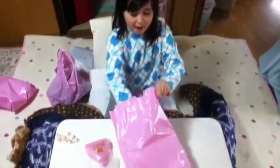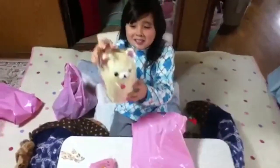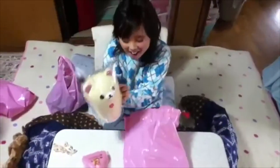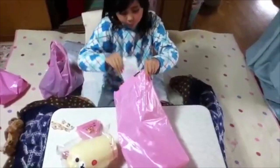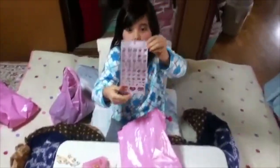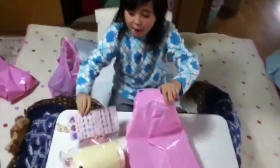So primarily there's stuff in here that's Rilakkuma. The thing my daughter opened first was a little container for a rice ball, and now that little Korilakkuma thing is a trash can that you can keep in your room or on your desk if you want. Some nice little collection of stickers that have Rilakkuma and Korilakkuma on them.